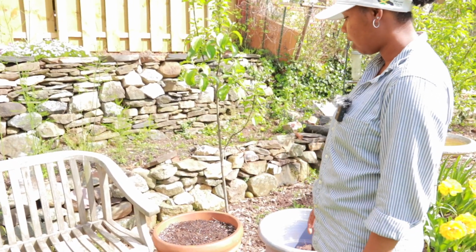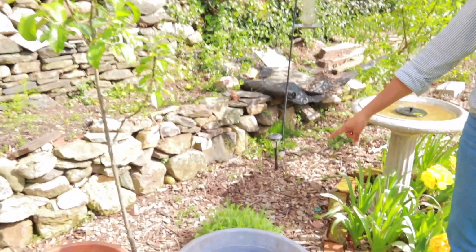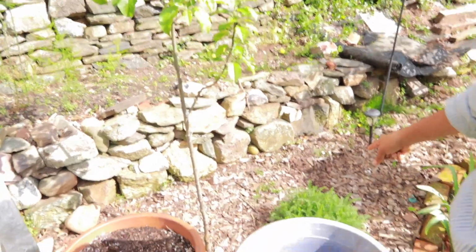I have a pot here. I haven't decided what to plant in here. I don't know if you missed this, but I have some yarrow here that I transferred from the other side of the garden. This is the Colorado mix.